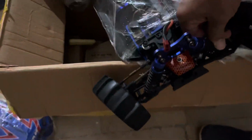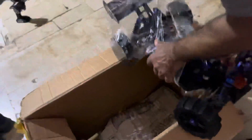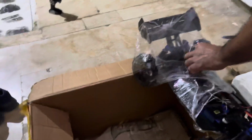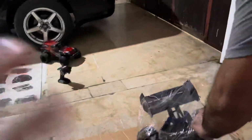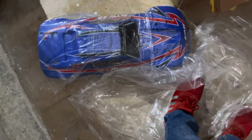Oh, oh my god. Space. Oh, it's brand new from inside. Let's see. Oh my gosh, I can't wait for it. I've been waiting for 2 years. Yeah. What? This is my old sports car. I'll show you.